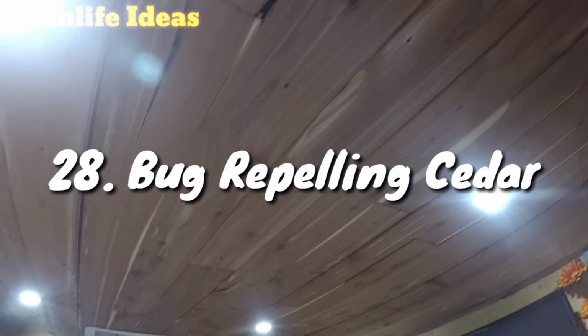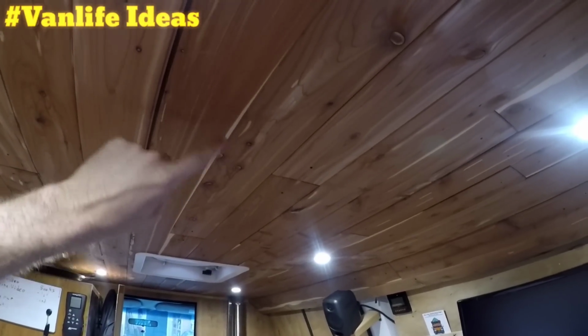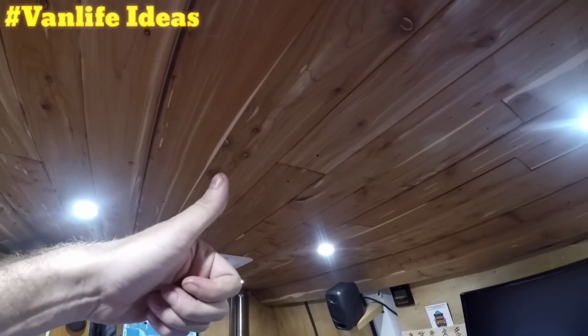For the ceiling, I used aromatic cedar. Now you can use whatever wood you want, but aromatic cedar repels the bugs. That's definitely a luxury item to have.